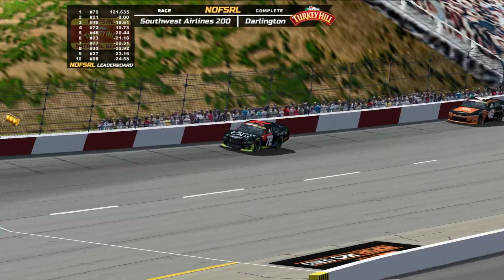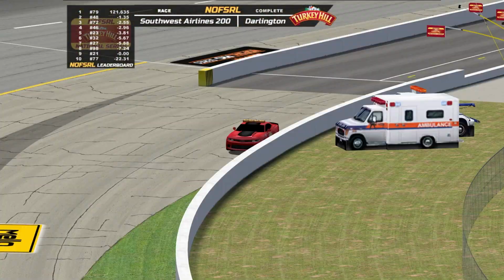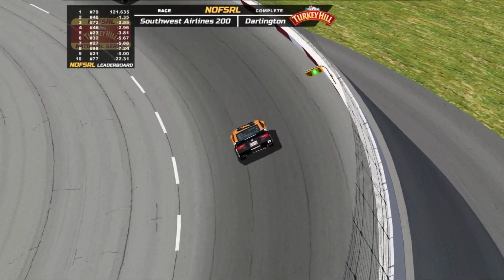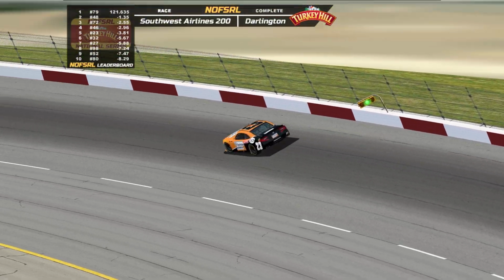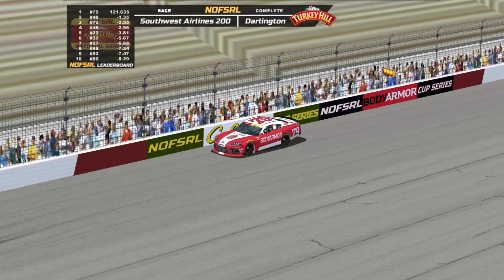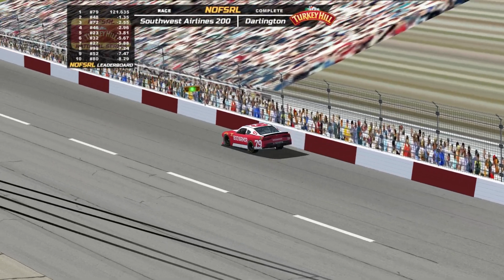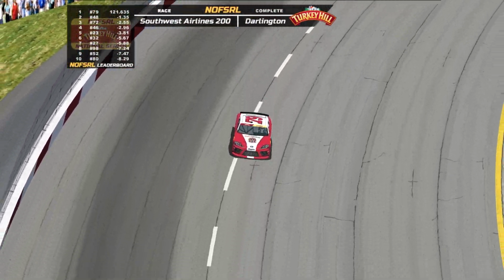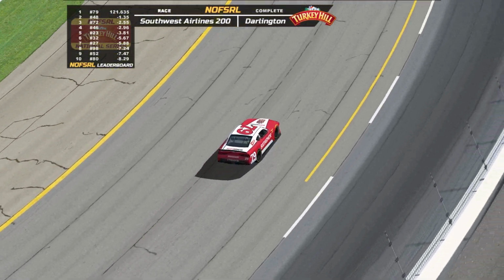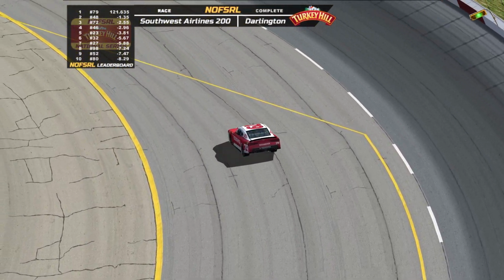Harrison will finish second. Roberto Crown Jr., Noah Clifton will take the points lead away from John Andrews. And Will Parrish, our pole sitter, going to round out the top 5 here at Darlington. But it's the Body Armor machine and not Body Armor Team Velocistar going to victory lane here today at the Darlington Raceway in the Turkey Hill National Series. Julio Cesar wins the Southwest Airlines 200.